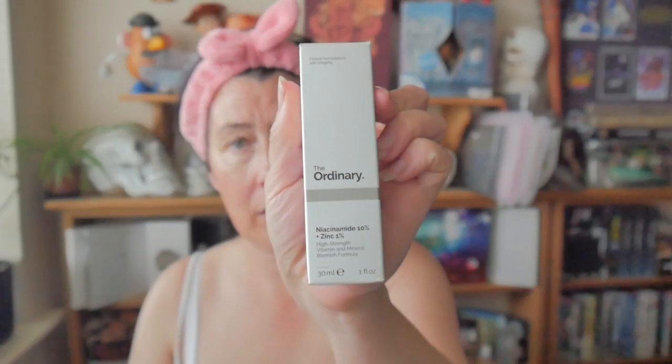Right, the next item, the next serum, should I say, that I have been using is this. This is the niacinamide, 10% plus zinc 1%. I don't know what any of that does. High strength vitamin and mineral blemish formula. I've had this for ages and I've just not used it. It regulates sebum, which is your oils in your skin, correct? No? Yes? It's your natural oils. And minimises pores.